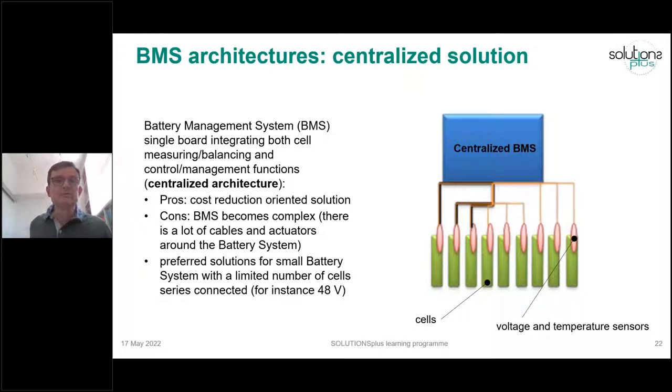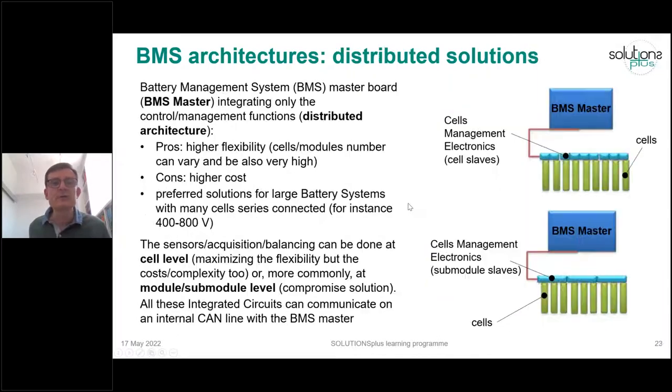How to put, where to put the sensing and the brain? There are different approaches. One is to have everything here, connecting this board physically to the single cells, with the sensing on the cell. This solution is in general applied in low voltage systems when there is a limited number of cells, because obviously it's cheaper. It obviously asks, at least in the cable solution, for a lot of cables, and so the fewer the cells, the better it is.